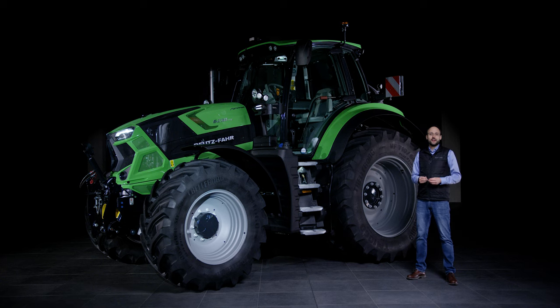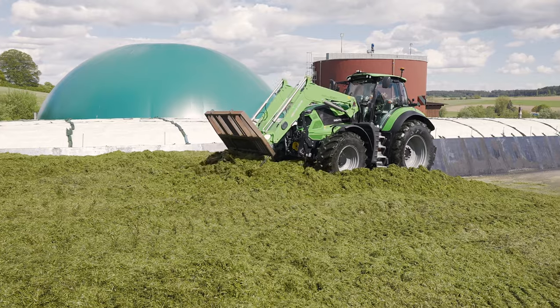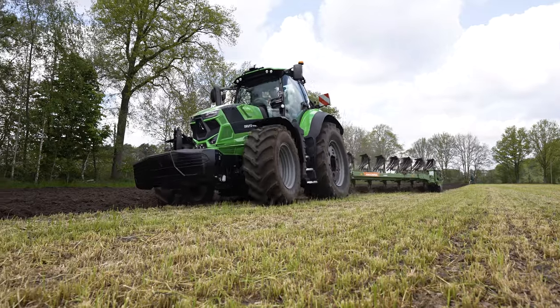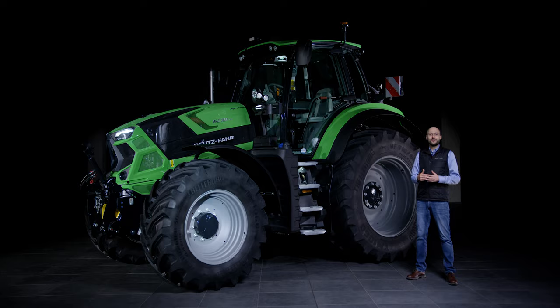In addition to the top speed, you will also be thrilled by the driving behavior of all models. An extremely quick change of direction, fast and uninterrupted acceleration, as well as a maximum tractive power with high efficiency at the same time are just some of the strengths of the new continuously variable TTV transmission. Let's take a closer look at this masterpiece of German engineering using the 6230 TTV as an example.